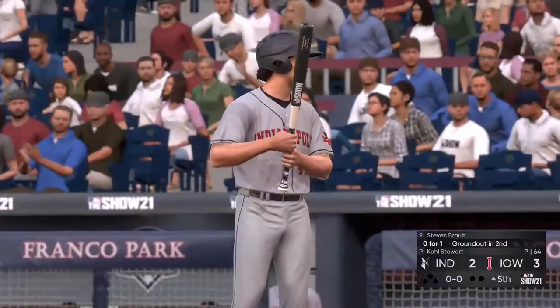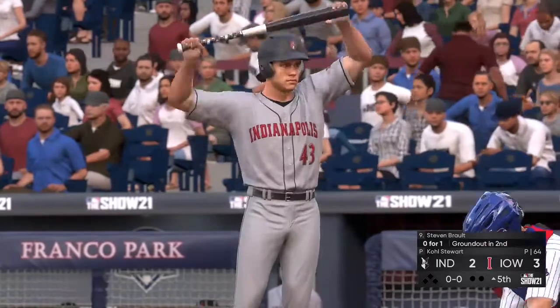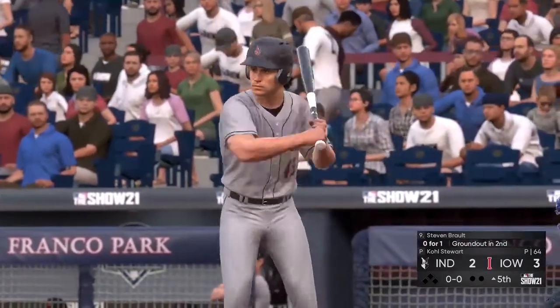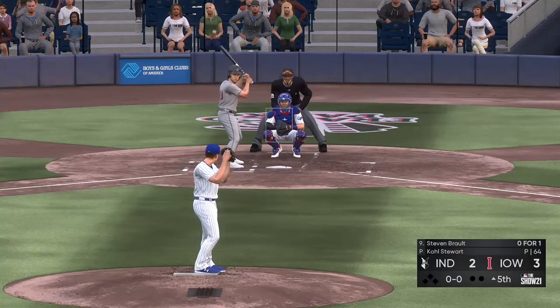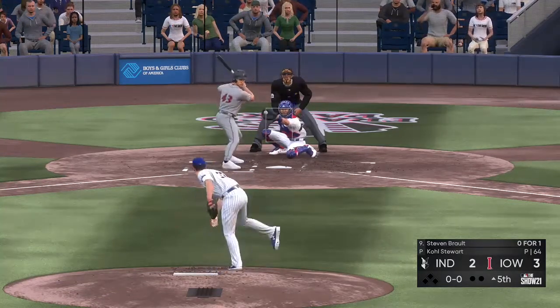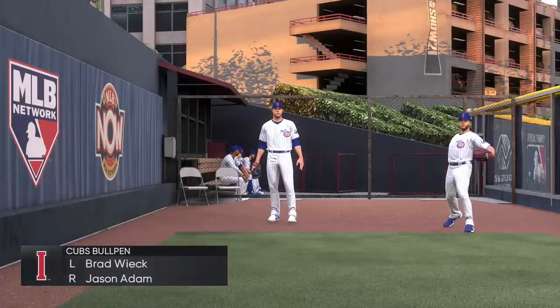And now here is Stephen Brault. He's 0 for 1 after grounding out in his only trip to the plate so far. First pitch of the AB on its way. Yeah, we see a lefty and a right-hander start to loosen up in the bullpen.